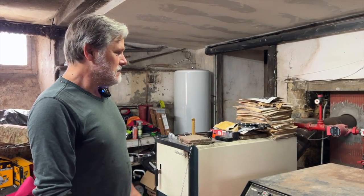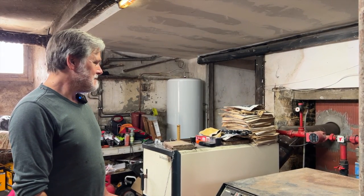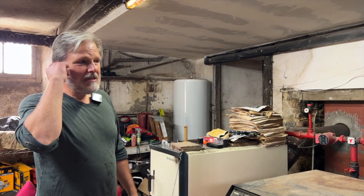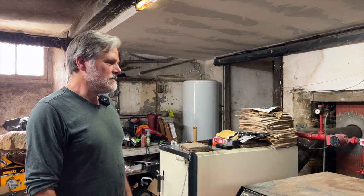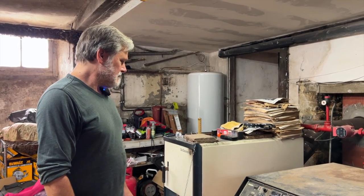The other thing we need to point out is that nobody really lived here in the winter for probably 30, 40 years. Well, I think the prior owner was here in the winter sometimes, but not a lot. Not consistently. So the house was pretty much left unheated for years.